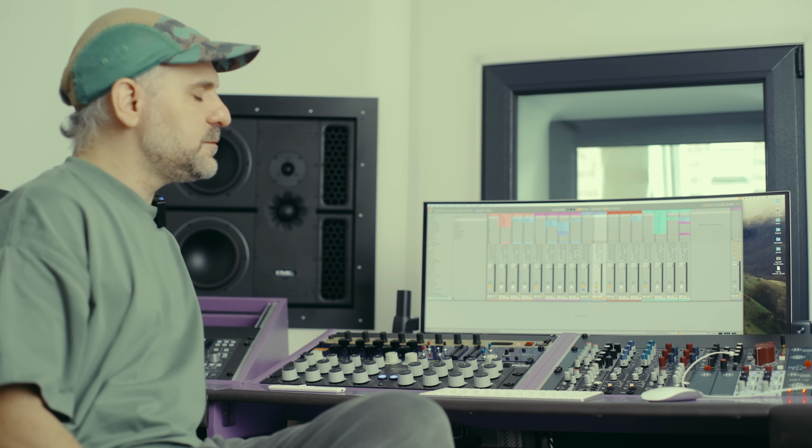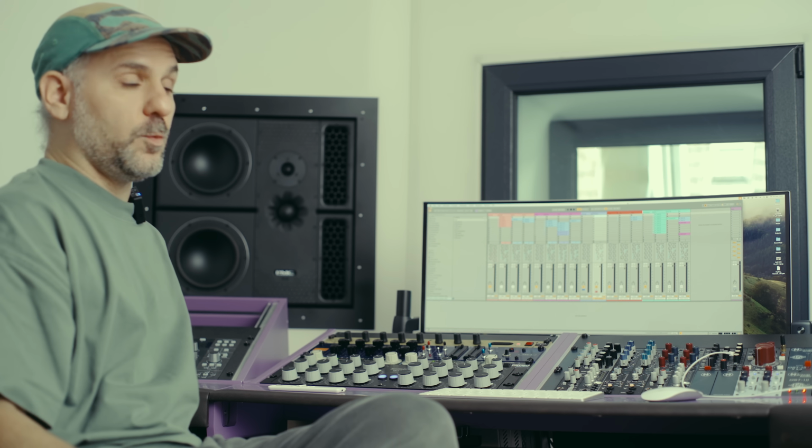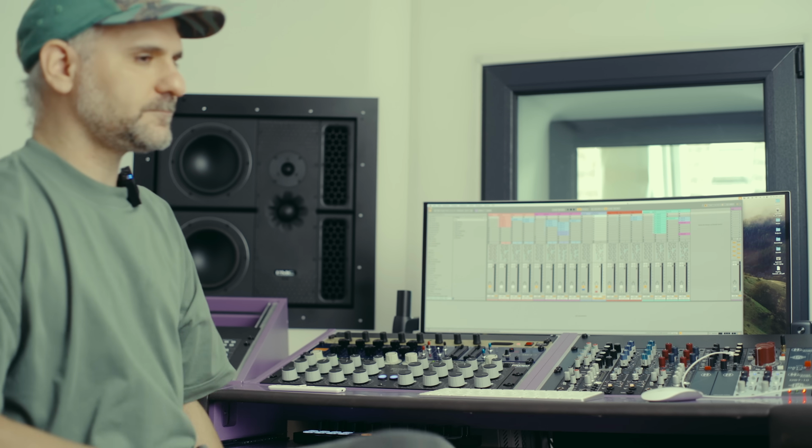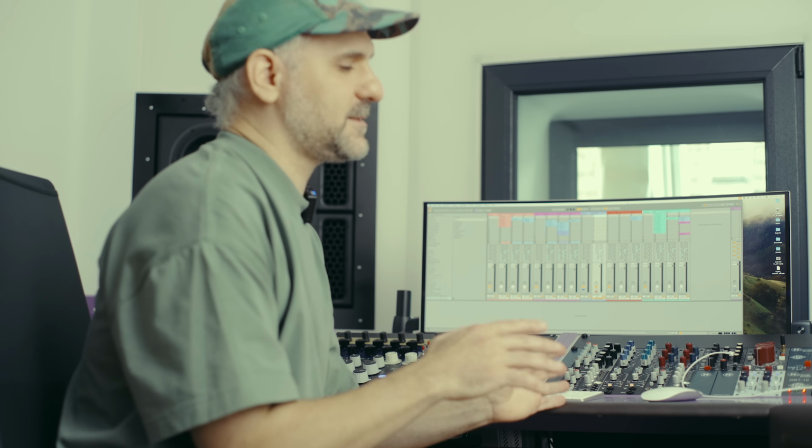And especially when I'm using this chain, what I want to avoid is to use as less as possible the limiter. It's the FabFilter L2, like a lot of mastering engineers are using it. Gain staging is a huge topic regarding mastering. And the less the limiter works, the better the job you have done actually.